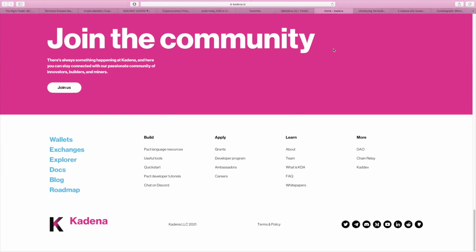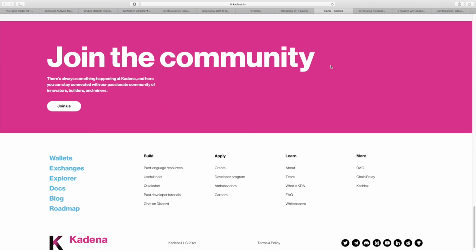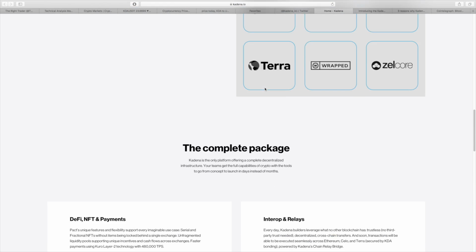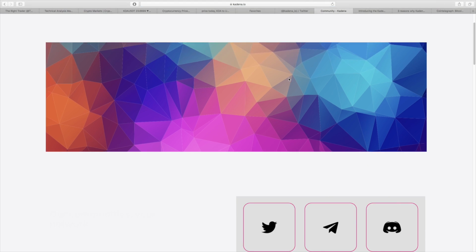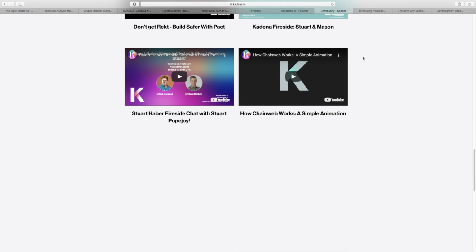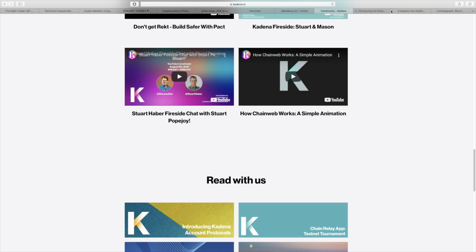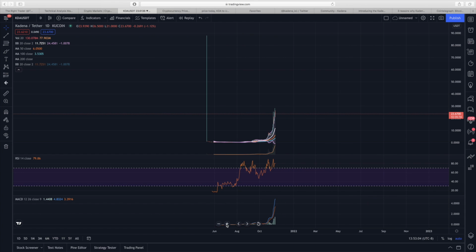Now, if we look at the team here, something that would be nice to show you. Not sure where the team page is, but you'll see that their actual team is very, very impressive, right? One of the best teams around pretty much of any crypto right now. And with that being said, I do want to go over the more detailed chart now and talk a little bit about, in the short term, what do I think is going to happen to Kadena.